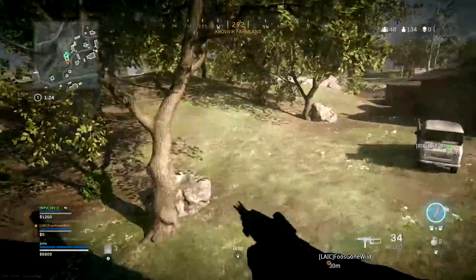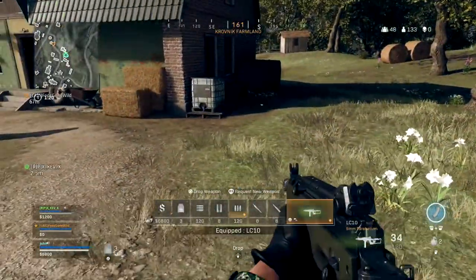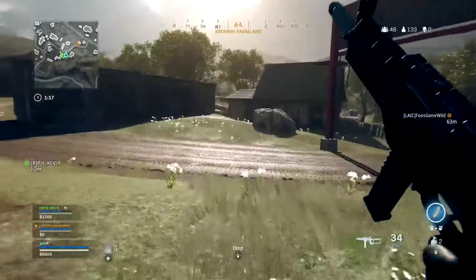Look at the bow. I'm trying to get a gun. I only have a pistol. Yeah! Hey, here, take this out. Here, I'll give you a gun. Here, take this LC-10. No, I already have one. Alright, whoa. One. Then get the hell away from me.